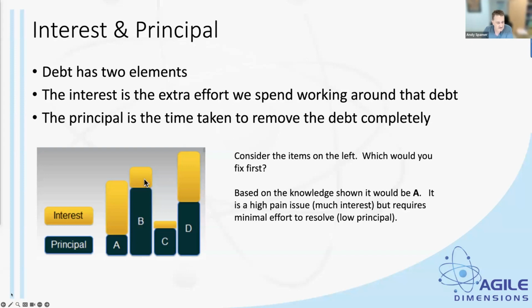Item B, the interest is relatively low. The time to fix it would be very big. So with this one, we probably just want to carry on working around it for the time being. Item C, again, the pain that it causes us is relatively little. So we would probably, again, ignore this one. We'd work around it. It's not huge to fix it, but it's also not a pain for us to actually work around.